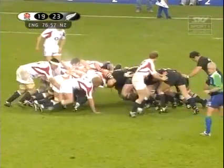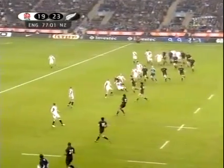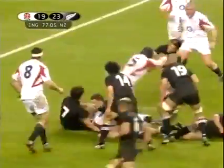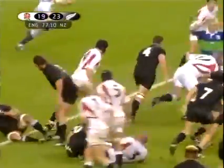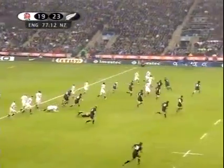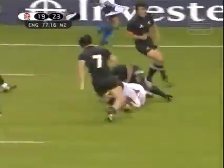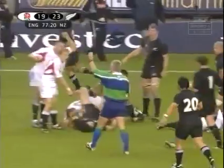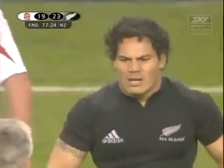Scrum fed by Wepu. Now Carter drops it off to Major. He lays it back. Wepu takes the short line up the middle. He's powerful. He got it through a couple, and oh, it's been turned over. England have got a bit of a chance. Thompson running with the ball, dragged down on a lovely tackle, and this might be a penalty. Oh, don't tell me he's stepping away. That normally means he goes for his pocket.